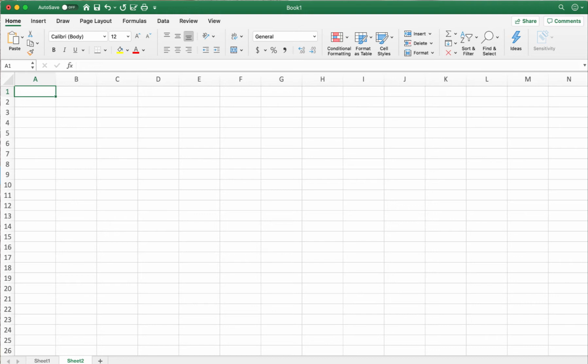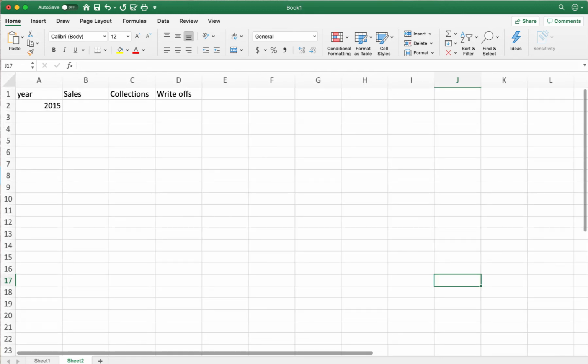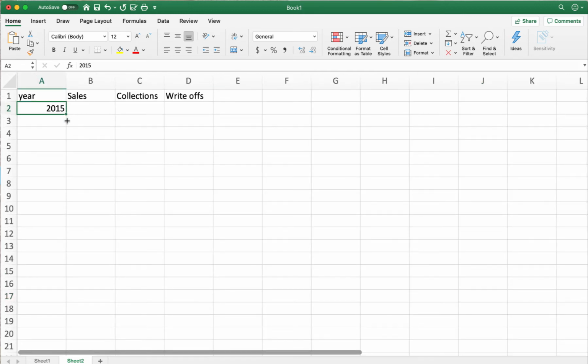It really is. I know it looks kind of convoluted, but the first thing I'm going to do is basically regurgitate everything that's in the problem. That chart that they give us, I'm going to put it right here so I can calculate everything. Collections, and then we have write-offs. Make this a little bigger for us. There we go. We have 2015, 16, and 17.